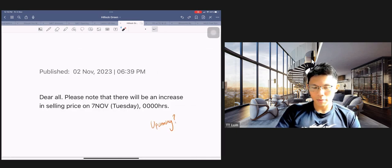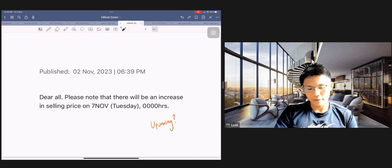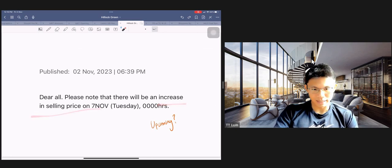Then a lot of people are thinking that this is supposedly a bear market, and things are not doing well. On the other hand, this one just came out yesterday, and there will be a price increase in one of these developments effective 12 a.m. So why are there developments having a price increment when a lot of people think the economy is coming down, things are not looking good, interest rates are so high, people shouldn't be buying, but why are people still buying? If people are not buying, then why would there be an increase in selling price, right?